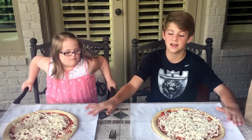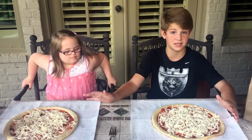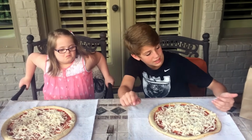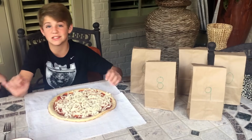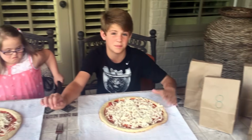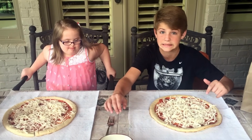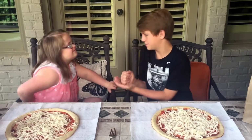Basically, you both have a pizza, and there's 10 toppings in the bags, and you pick a number from the bowl, and whatever number's on the bowl, you have to get that number bag, and you take the topping out of the bag, and then you have to put that topping on your pizza, and then you bake it, and then you have to eat a whole slice. Let's see who goes first.